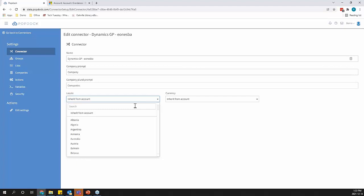Okay, and it's a really simple setting. I made it sound like it was a lot more work than it was. I don't know why I did that. That's a terrible demo thing.